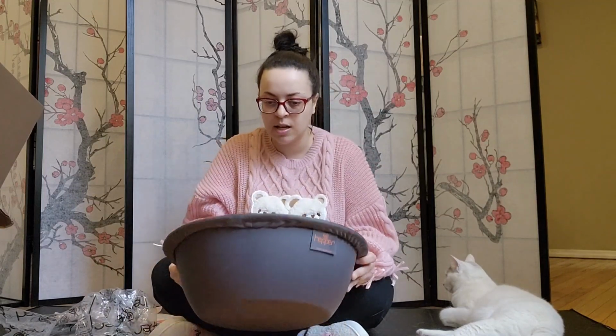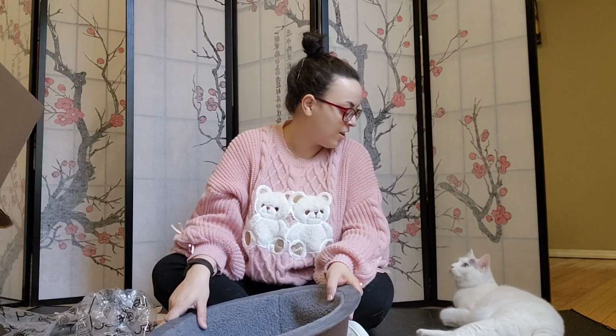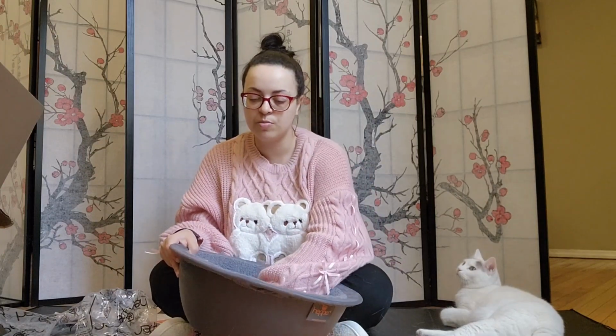I really like this. I love that it's washable. I try to keep our space as clean and tidy as possible. And Emmy definitely sheds a lot. I hope you don't take offense to that. She's looking at me like, why are you talking about me? I'm sorry. But I definitely appreciate that the top is washable.